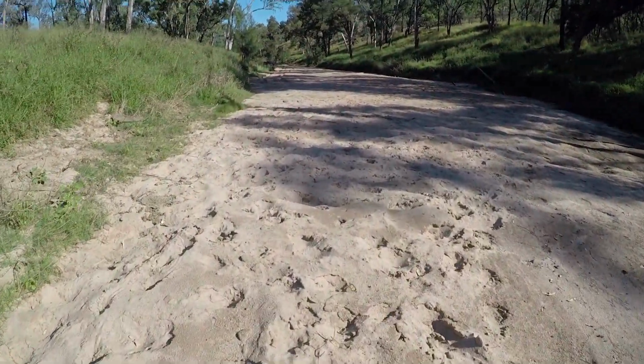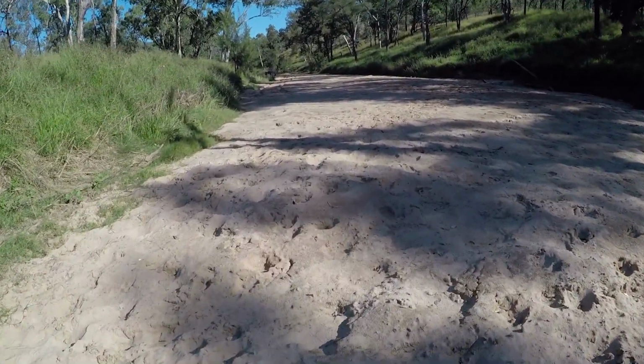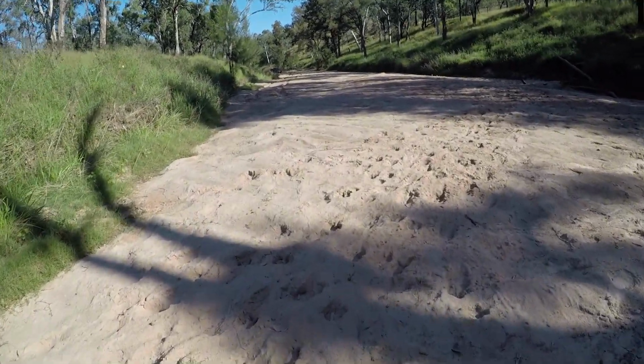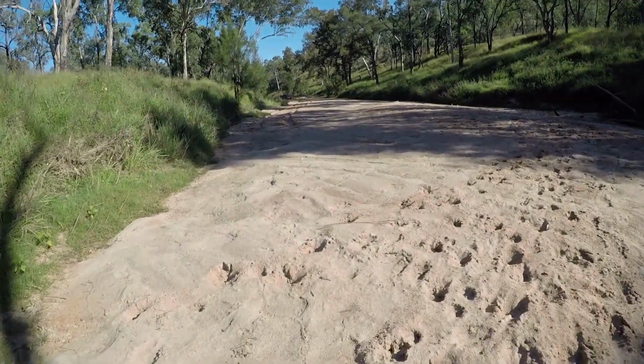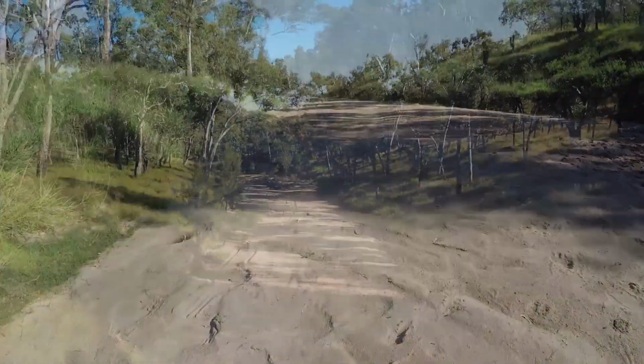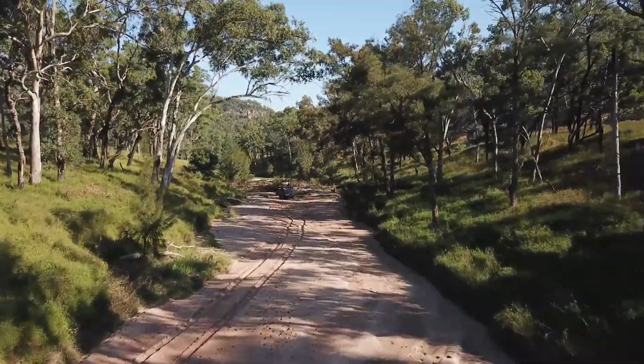To our camp up there around the corner a bit. This is as far as we drove up. I had the tires up at about 35 pounds. That's as far as we got, which is a good thing. So I just dropped them down to 18 or so and just backed out.